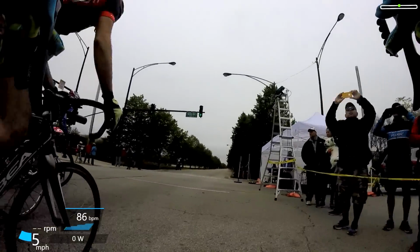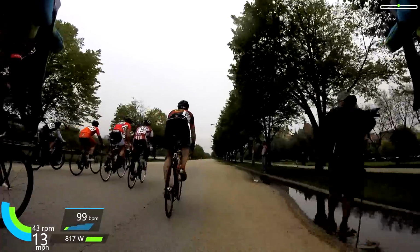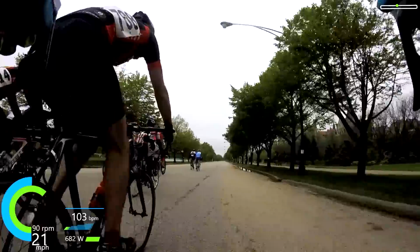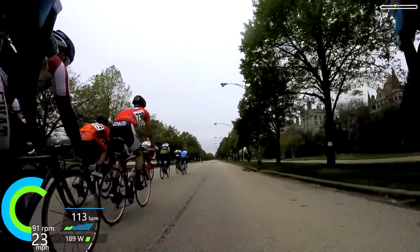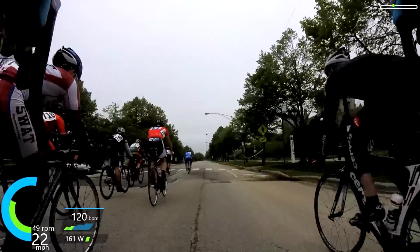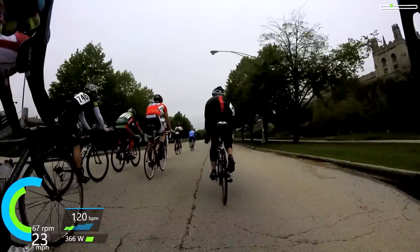This is the Monsters of Midway 2015 Cat 4 race. So you can see I had a pretty good starting position, and right from the rip, we got guys trying to kind of make a move towards the front. I wasn't really trying to do anything too spectacular off the beginning of the race, just kind of wanted to sit in for a while.